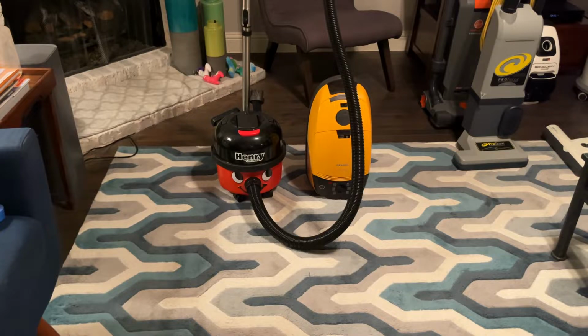There aren't a ton of bagged cordless models, which is a shame. Bags are lower maintenance and easier to change. They're great. But anyways, onto the specifics of this machine, or what I actually think about this machine.